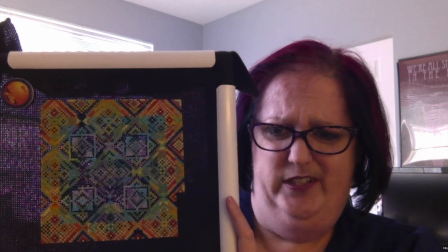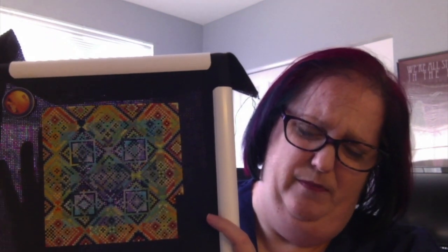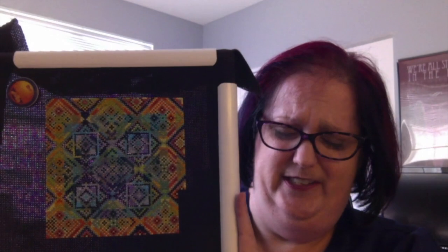Of course, the blue might not be a problem next year. I might decide to do this on a different color other than black. I have a ton of dyed fabrics in my stash that might be fun to use for a temperature stitch along, but I don't know. We'll see. But those are some of my thoughts.